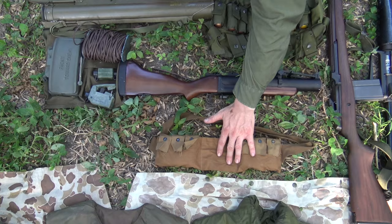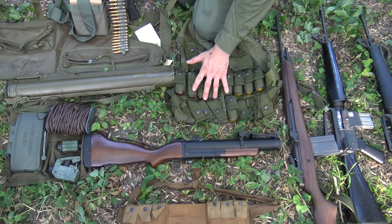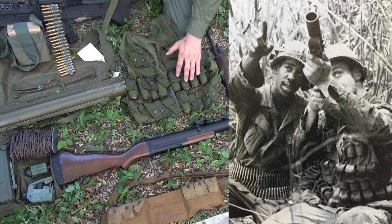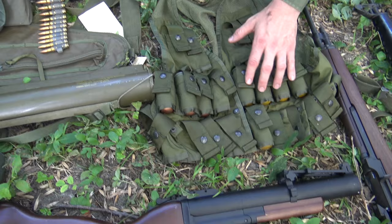Later on in the war, they actually designed a vest. As you can see right here, this is a post-war sample, but the look of it is almost exactly the same as the wartime version. As you can see, it's got numerous pockets here to hold numerous different 40 millimeter grenades, as well as your different pyros and whatnot at the top.